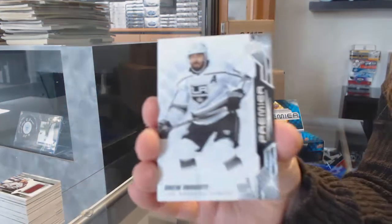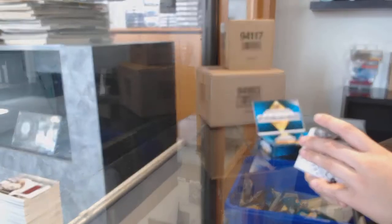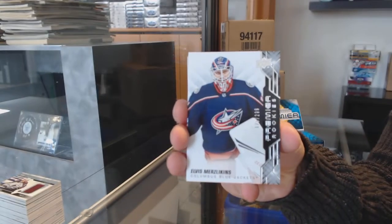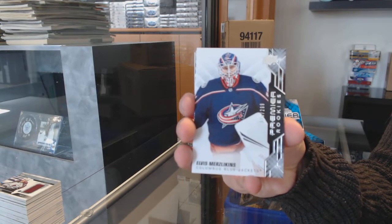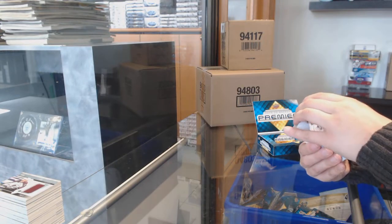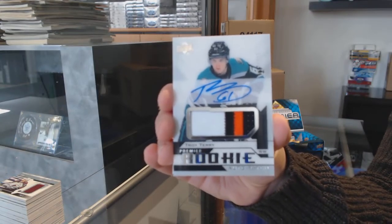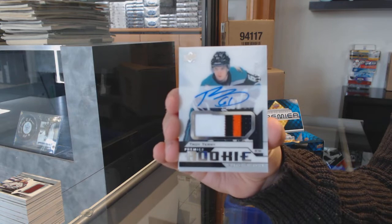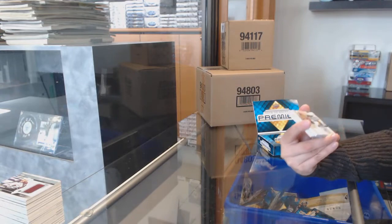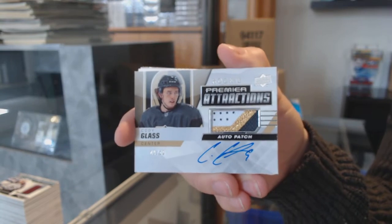We've got a base card number /299 for LA, Drew Doughty. Number /299, our rookie for Columbus, Elvis Merzlikins. Number /249, we've got an update rookie patch auto from 1819 for the Anaheim Ducks, Troy Terry. Premier Attractions rookie auto patch number /49 for Vegas, Cody Glass.